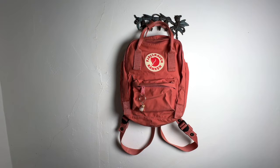These are really popular bags. I am gonna keep this. I took this on my trip to Hawaii, and it's useful if I'm like hiking or doing something outdoors. That was actually all of our backpacks. Let's move into my large bags.